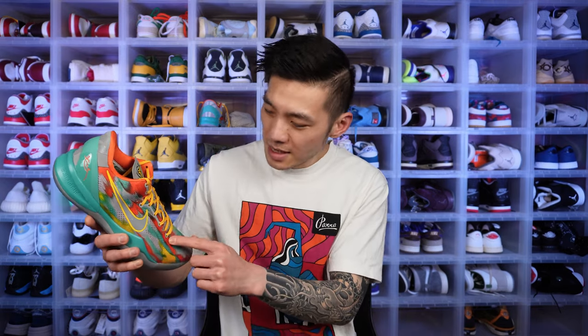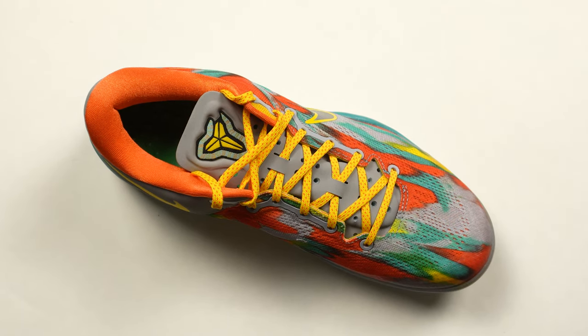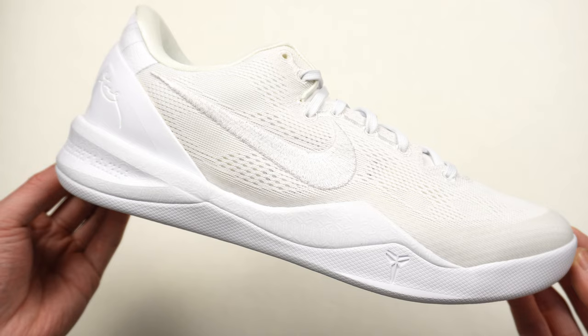And you also see this TPU layer for the eyelets on the Protro versions that we've seen lately. It's come stitched as well. This one, again, is more true to the original version of the shoe.